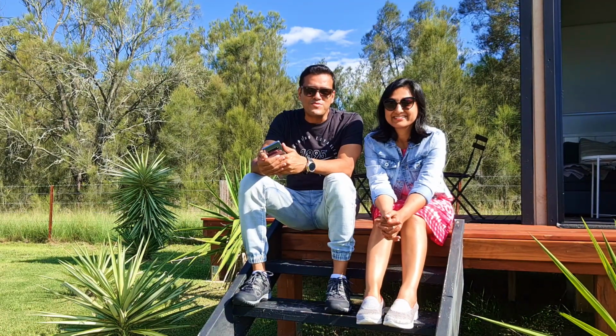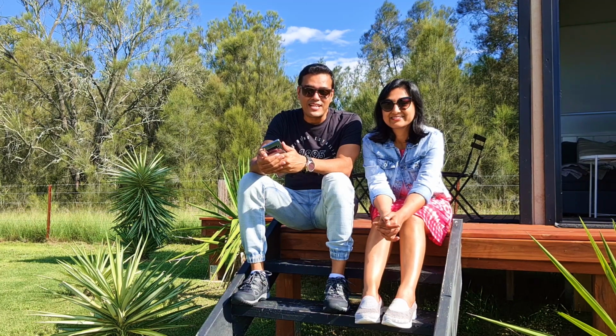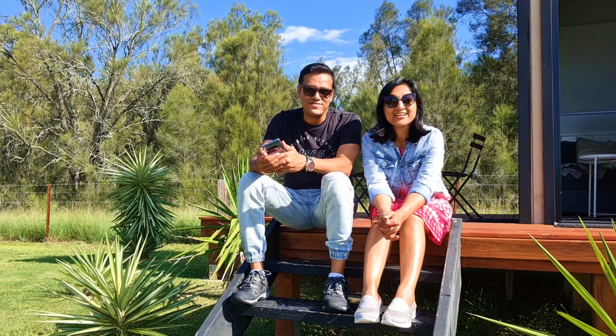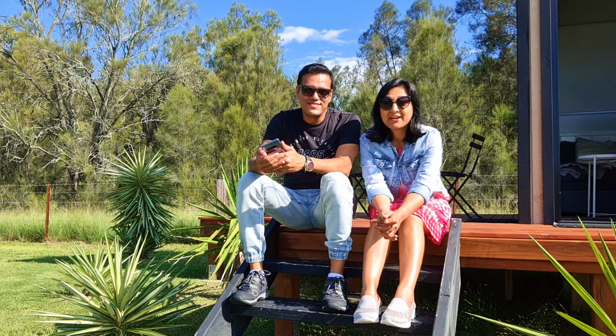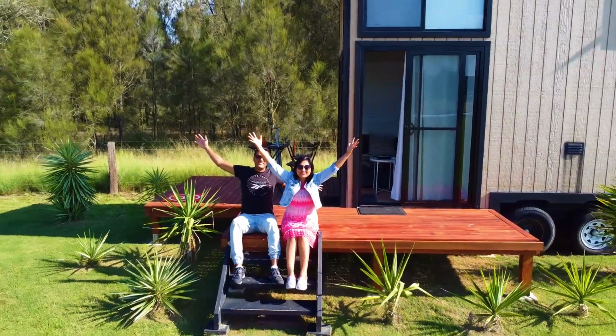We wanted to explore something different, a weekend getaway, disconnect from our city life, relax and just be with the nature. So we are in Hunter Valley and we are going to spend our weekend in this tiny house.